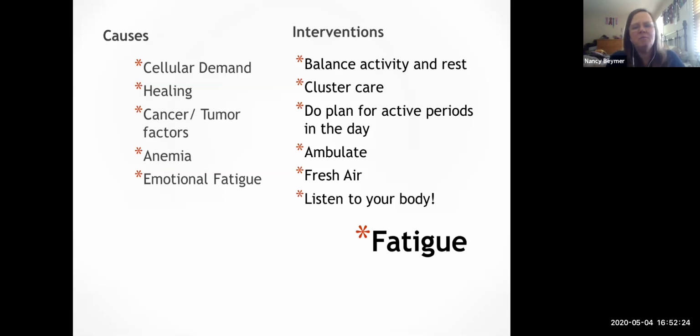Anemia is another reason for the fatigue, and just the emotional fatigue. These people are fighting for their life, right? They've got the unknown. It might be an 80% curable cancer or a 90% curable cancer, but are they going to be in that 90%, or are they going to be in that 10%? There's that emotional fatigue of the unknown, and if they're going to make it, or the emotional fatigue with facing that they are going to die from this. So that's a huge fatigue.